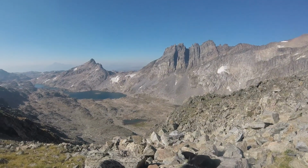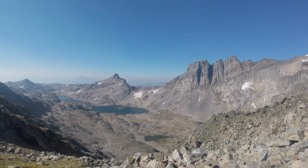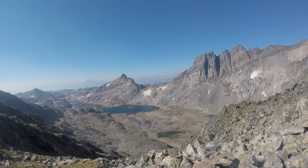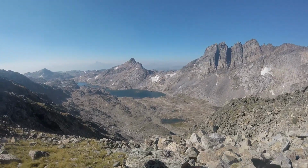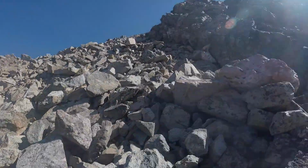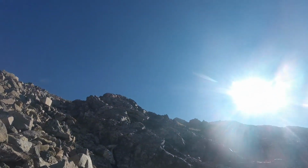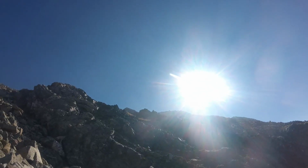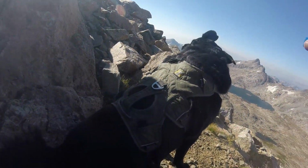Well, we're about at the 11,200 foot contour line, so we've got about 1,000 feet left to go. That's looking back where we came from. That's the way we're headed. We'll go up that way, and then the summit, I think the summit's way over there out of view.